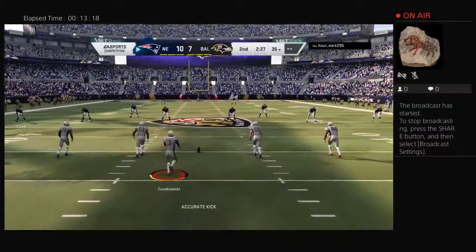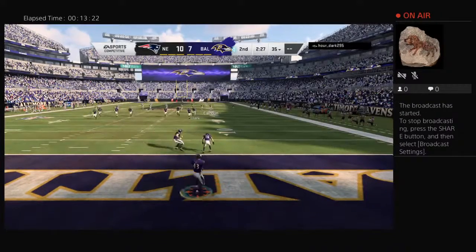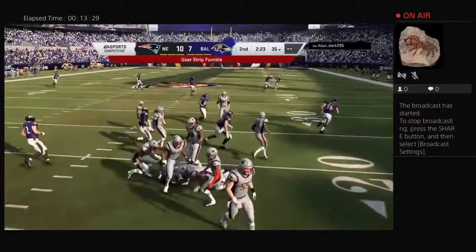Gostkowski now after the touchdown. He'll send this one away. That'll be taken in the end zone. And all deep in his own territory, he coughs up the football.